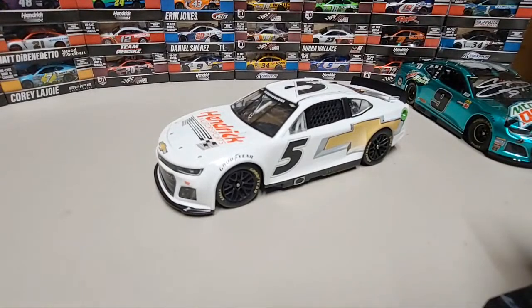RCR said that they put Dale Sr.'s death car in water. I actually heard they buried it, but I could be wrong.